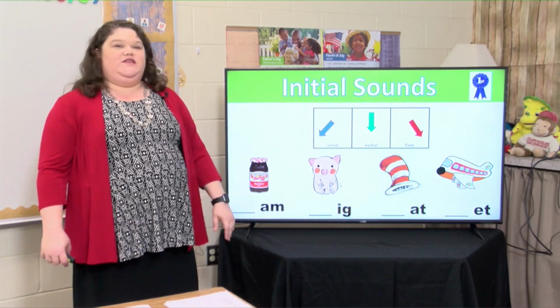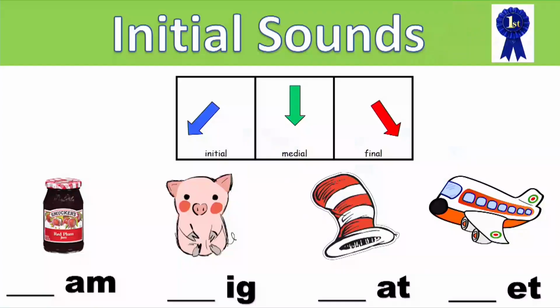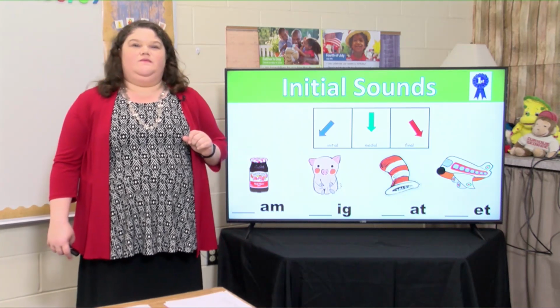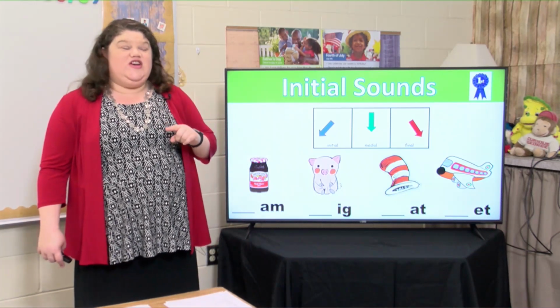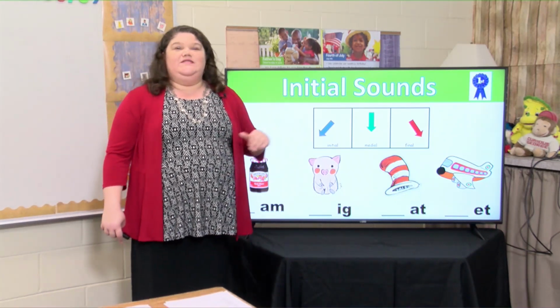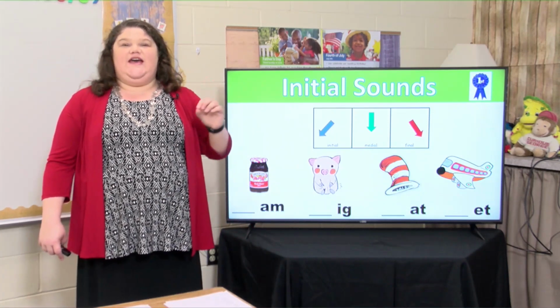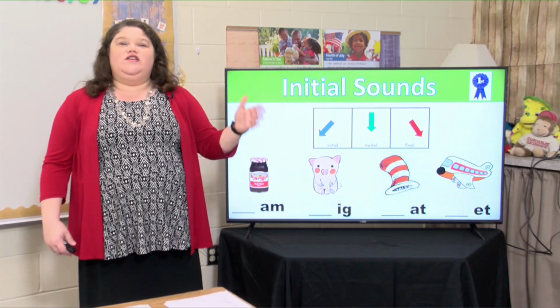In our last picture, jet. What sound do you hear at the beginning of the word jet? J. What letter makes the j sound? That's correct. J. J begins the word jet. We hear the j sound at the beginning of the word jet.